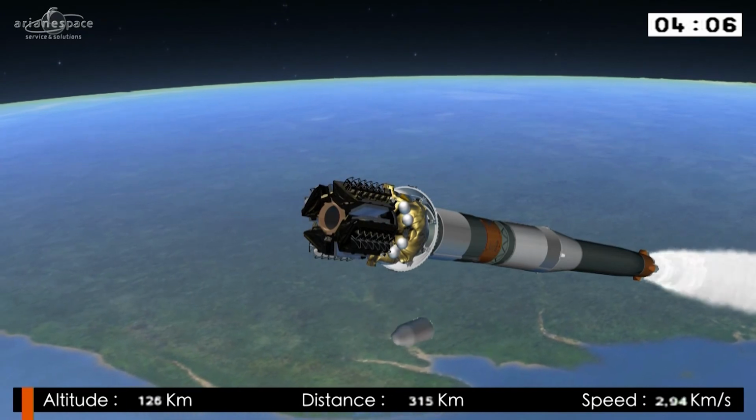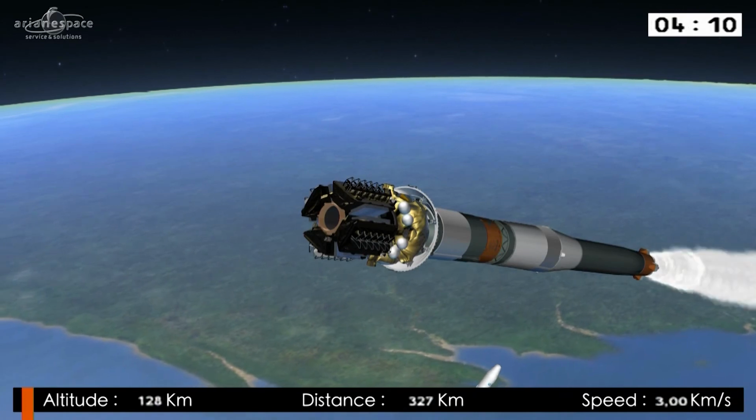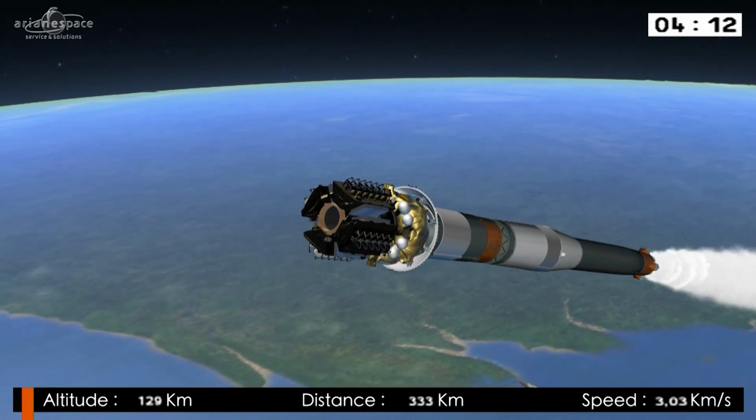We are now, if you look at our altitude on the bottom left-hand side of the screen, 127 kilometres above the Earth, we've come out of the thickest part of the atmosphere.